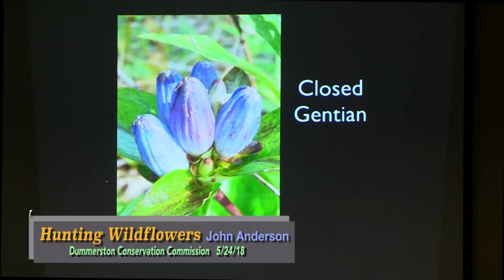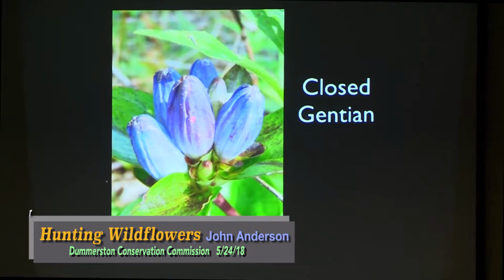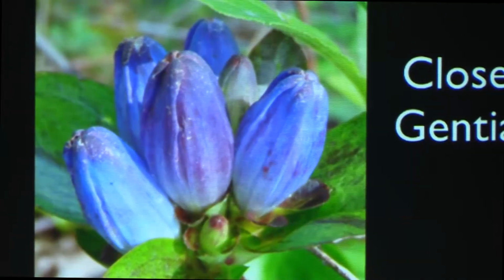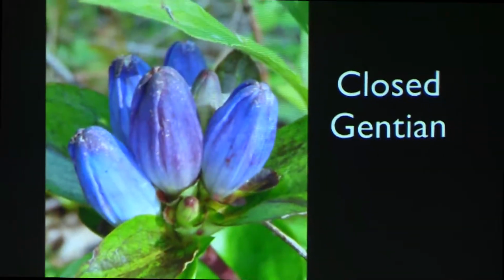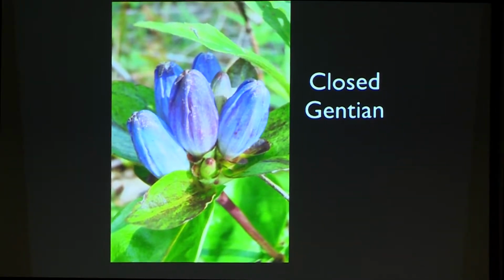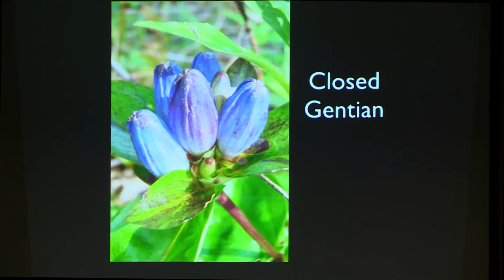I think there are 7 gentian species listed in Vermont. I find this one and one that escapes from people's gardens. This is all they ever do. They don't open. But bumblebees will actually come up and force their way down into that flower. And it's an epic struggle. I mean, they fight every inch of the way to get in there and every inch of the way to get out, but they do it. Very late summer, we see these flowering in wet thickets, riverbanks, places like that.